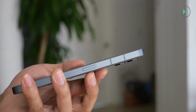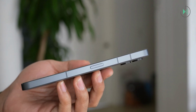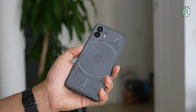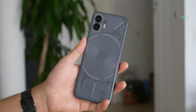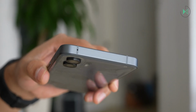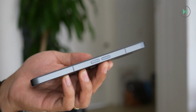On the right side we find the power button in an aluminum frame 100% recycled. In fact, Nothing highlights very much its sustainability measures because several of the components that this device has are made with recycled material, and the packaging also comes with very little plastic, if not 0%. On the top we only have the microphone and some plastic bands to help the connectivity of the antennas. On the left side we will have placed the volume buttons.